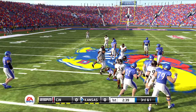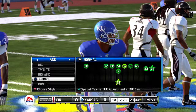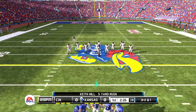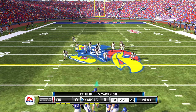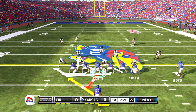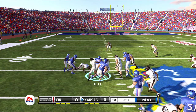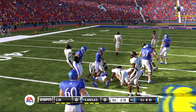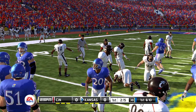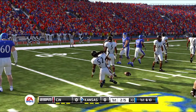And they get nice yardage on that run. Around 5 yards on the delayed handoff. Third down again. Here's the halfback. Tackle made at the 45. So the run goes for a big first down. The offensive line opened up some nice lanes to run through as well. Nice play.